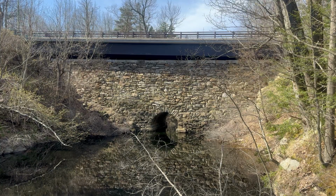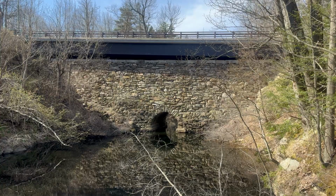Hey guys, so I decided to go visit another bridge today, and like the last one, this is a bridge built over an older bridge. Now this is in the village of High Bridge, which is in New Ipswich, New Hampshire, and this bridge spans the Souhegan River. So this stone arch bridge you're looking at right now was built in 1817.